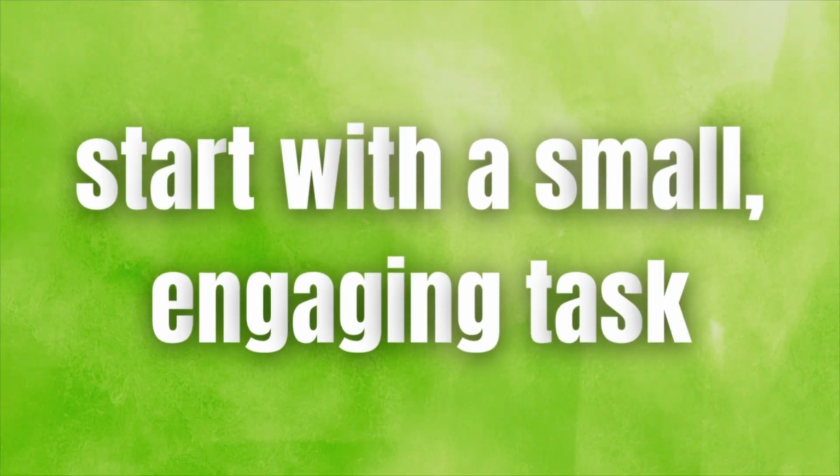Now, another trick that we can use is to start with a small, engaging task. So in other words, instead of just trying to jump straight into the difficult parts of a massive project, start with something that you actually enjoy, even if it means doing things out of order. This can be extremely helpful because it triggers our interest and starts to build momentum and hopefully pulls us into hyperfocus before we get to those tricky parts.